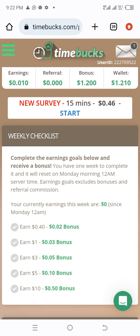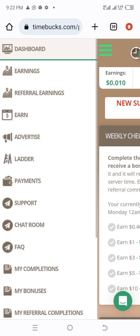One of the major ways again you can earn money from this place, you see these three lines by the top left hand side. Click on the three lines. This is where you see your earnings. The first one is your dashboard, which is where we just left, and the second one is your earnings. The third one is your referral earnings. You can refer someone here and you keep earning. All you just need to do is to make sure you sign up correctly, make sure you copy your referral link and start earning.